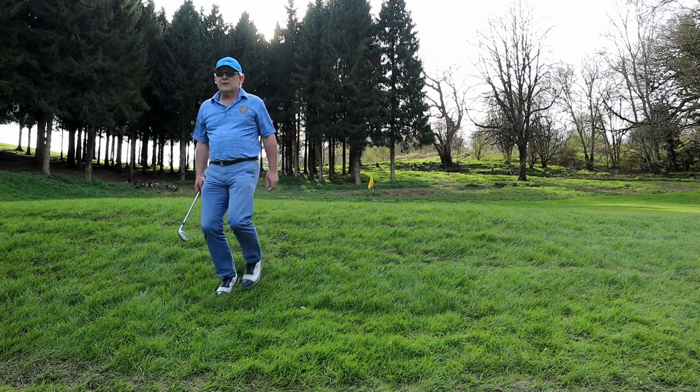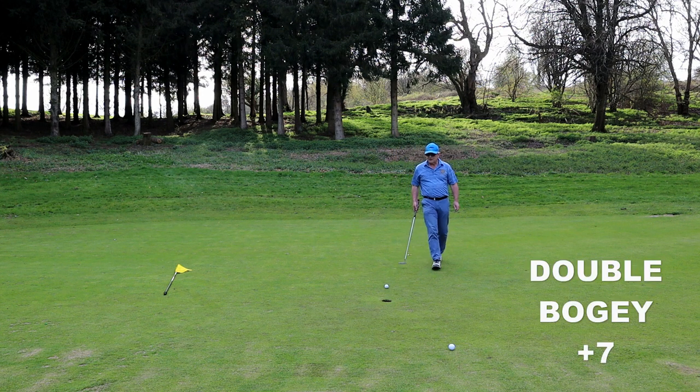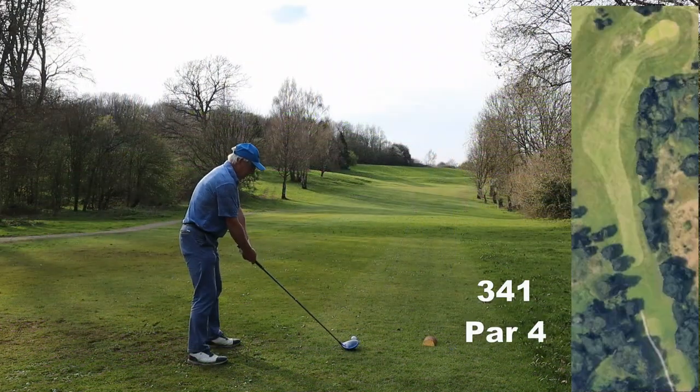It's going to be another par three that's a double bogey. So all those good scores that I was making by leaning on my short game, well, when the short game goes, it shows just how bad your long game is. Out of bounds all the way down the right.